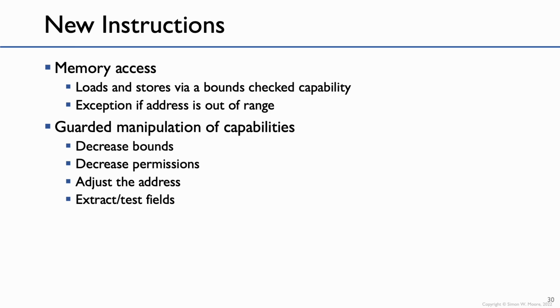We add some instructions to do guarded manipulation of capabilities. Okay, so this is the only way of manipulating the capabilities. If you try to just overwrite a capability, for example, using a normal integer load or store instruction, then the validity tag gets cleared and it's no longer a capability. Similarly, if you try to do some sort of integer arithmetic with a capability, it just gets turned into an integer. It's no longer a capability.